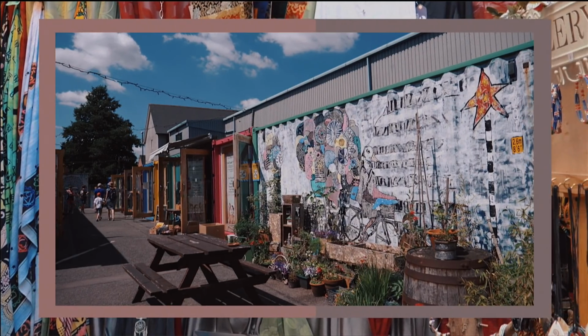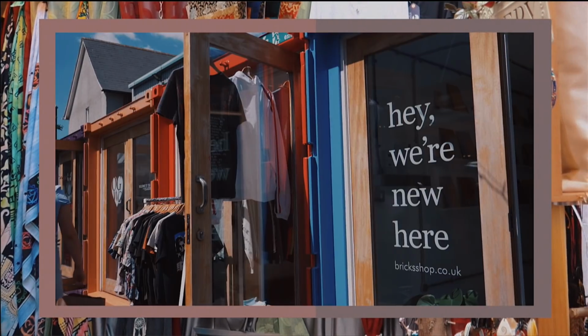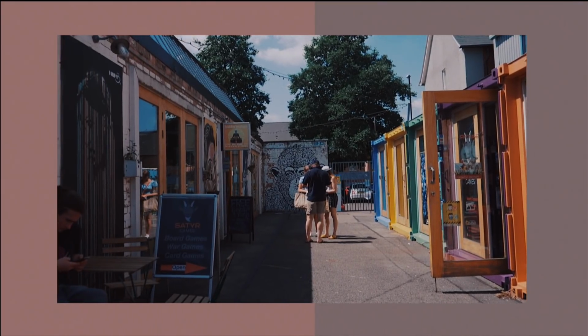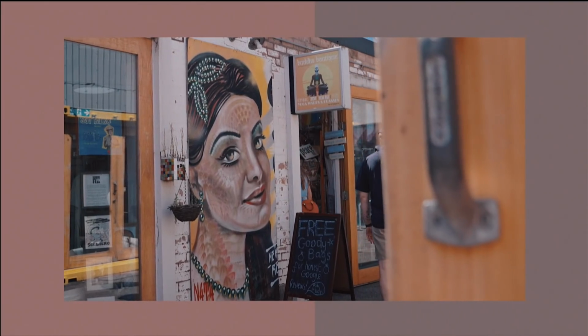It's always really important to support local and independent businesses, especially given everything that's happened in the past year, and FarGo Village does exactly that. All of these shops are independent sellers, and they've got old shipping containers. It's so colourful, vibrant, and focuses on supporting local independent businesses, and there's such a varied range of places as well. So right here we have a Buddha boutique.